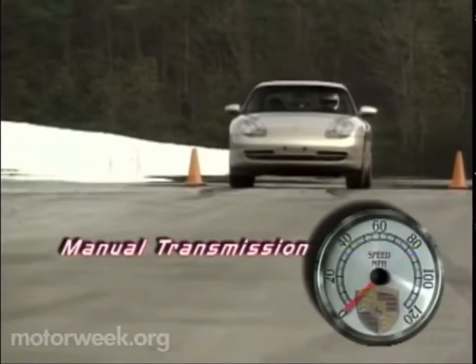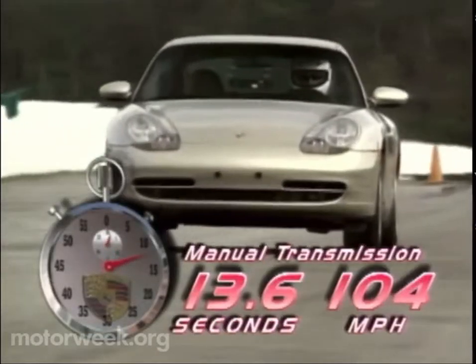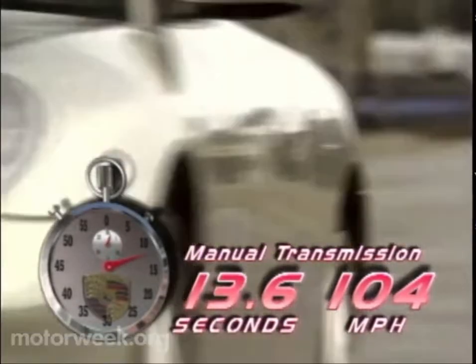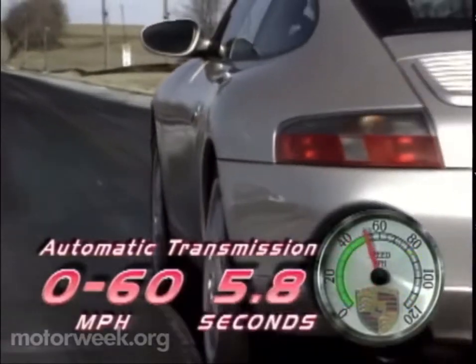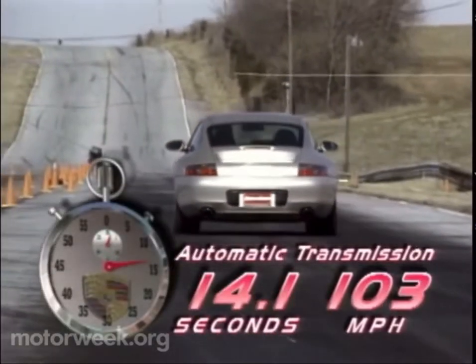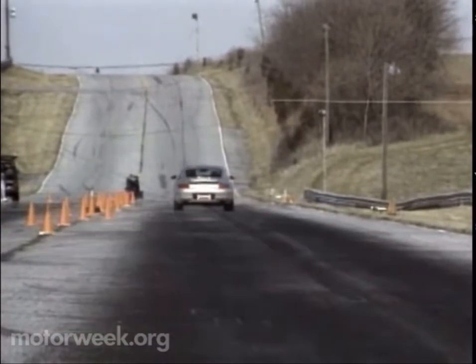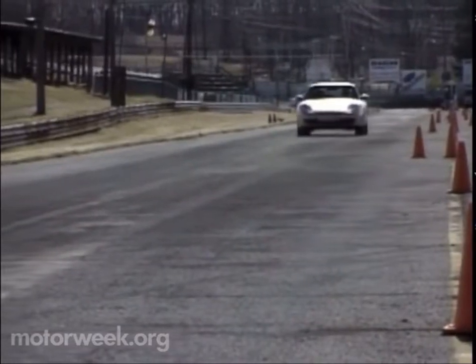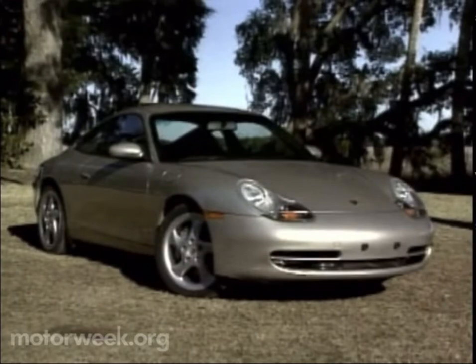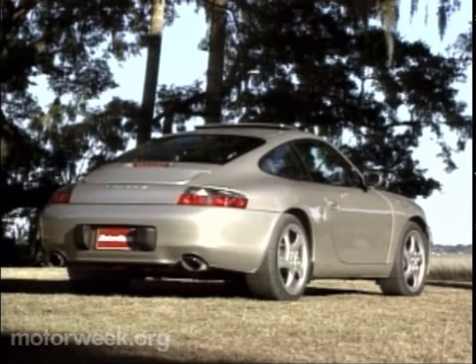With the manual, we hit 60 in only 5.1 seconds and finished the quarter mile in 13.6 seconds at 104 miles per hour. The automatic, on the other hand, takes 5.8 seconds to reach 60 and romps through the quarter mile in a slightly slower 14.1 seconds at 103 miles per hour, both with super quick throttle response and that intoxicating flat-six growl. And it's all wrapped up in a skin that remains distinctly 911 even decades after its debut. But it's clearly a product of today rather than simply a retro hand-me-down.